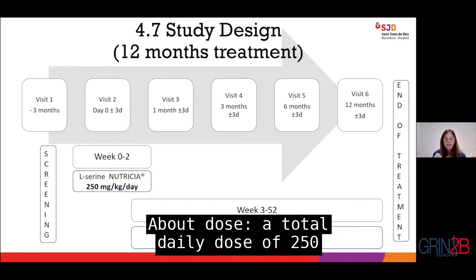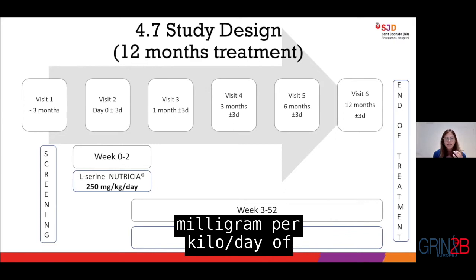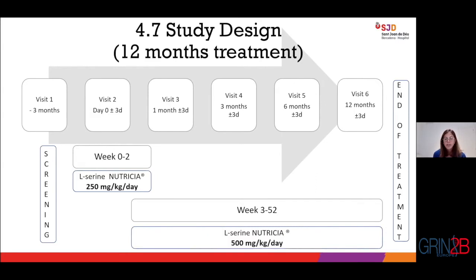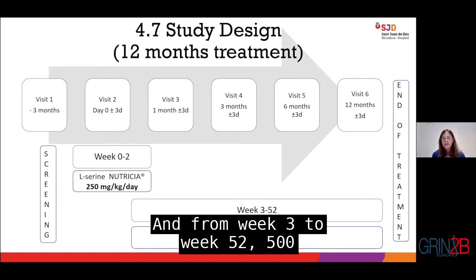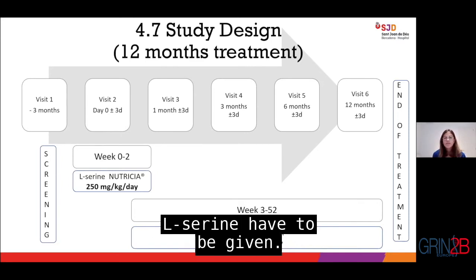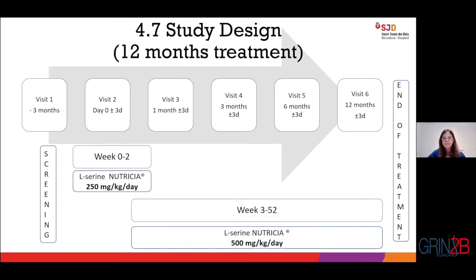About doses, a total daily dose of 250 milligrams per kilo per day of L-Serine will be given from week 0 to week 2, and from week 3 to week 52, 500 milligrams per kilo per day of serine have to be given.